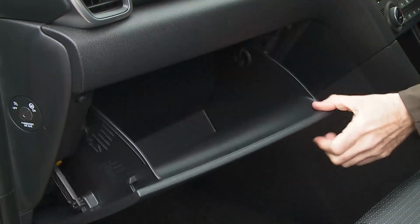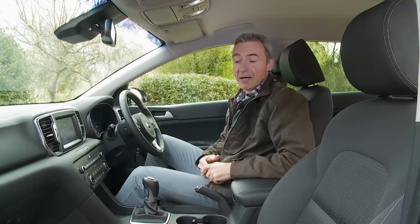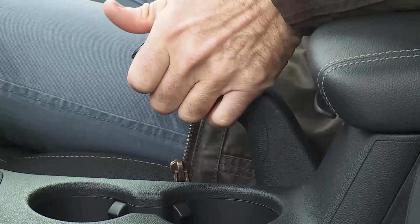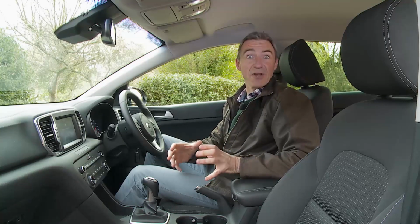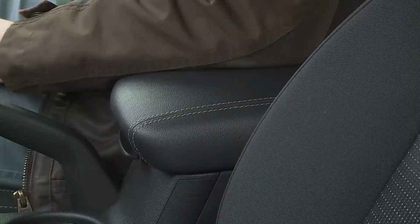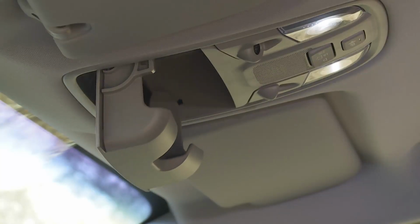Talking of storage areas, the glove box and the door pockets aren't especially large for what is supposed to be a family car, but we'll forgive this Kia that for its provision of a thankfully conventional handbrake, next to which are twin cup holders of different sizes to better suit the various dimensions of your morning latte. A central front armrest is standard across the range, and there's also an overhead compartment for your sunglasses.